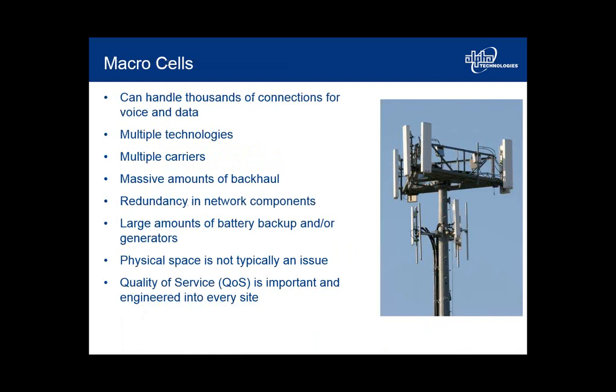To set the stage, considering the diversity of the audience, let me start by saying we're familiar with a macro cell. The macro cell tower that we all know and either love or hate if it's in our backyard. It is typically a device that can handle thousands of connections, multiple technologies, multiple carriers or frequencies. It requires lots of bandwidth for backhaul. And because it's so important in the network, there's redundancy in the components in terms of the power system and the backup and battery reserve behind the power system itself. Because these things are in a cage out in the open, physical space is not as big an issue, although there are some constraints because of the cost of rental. And quality of service is very important. By quality of service, that's basically making sure that the system operates continuously.